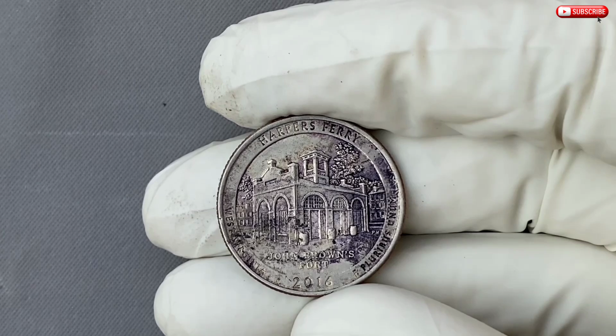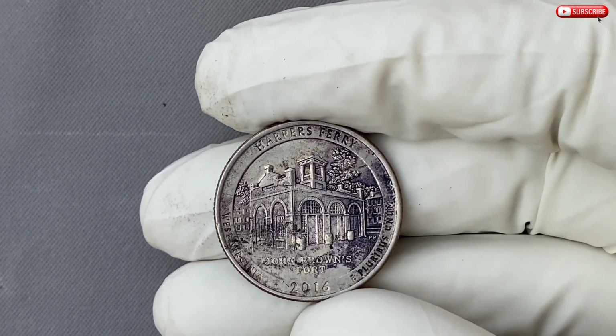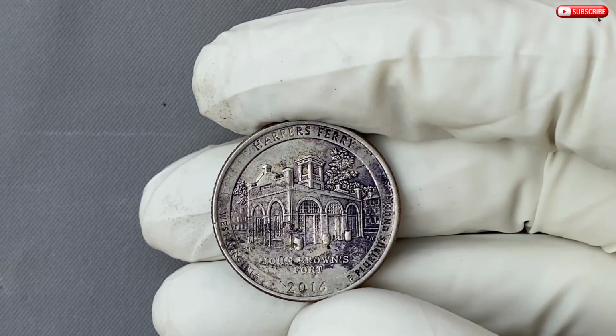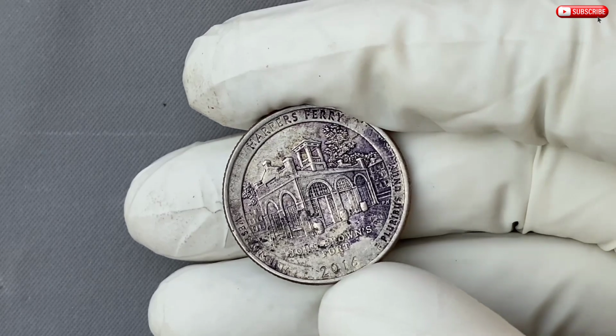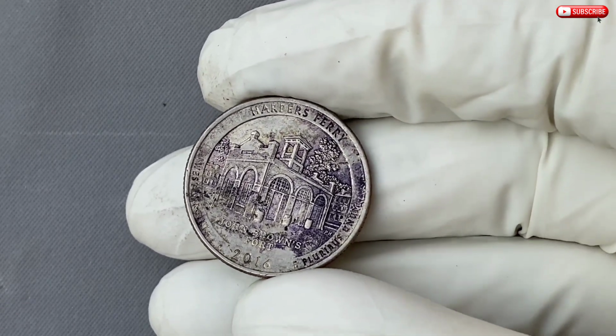Coins that are kept in pristine condition are always in high demand among collectors, and they can command higher prices in the market. But it's not just about condition. There are also other factors that can increase the coin's value.